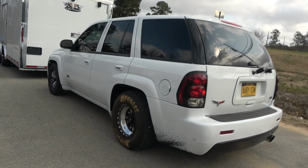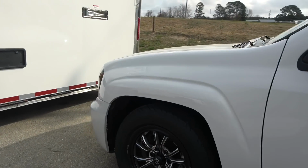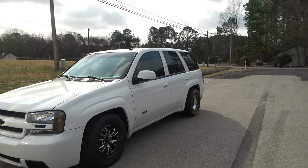It's tough though, dude. 6 lug B-locks, 17-inch front runners. Thing's tougher than a $2 steak, boys.